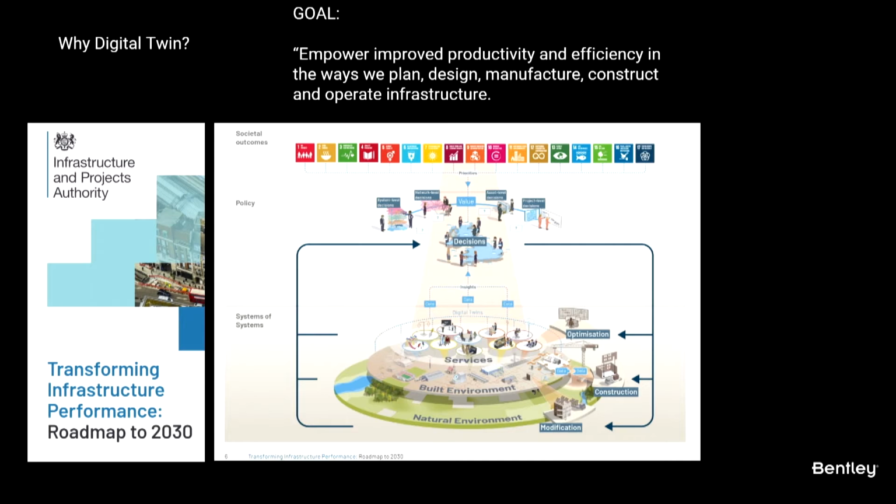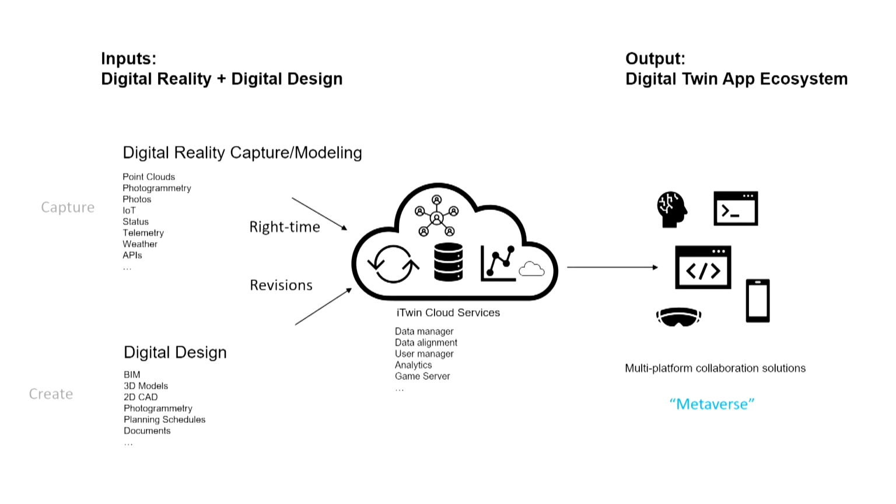It's a big ask. But it's interesting, you see this work here, a roadmap to 2030 that's been put out here in the UK. There's this idea of societal impact, sustainable development goals, reaching all the way down to the natural and built environment and operators. Very subtly, in the back there, you see this ring of digital twin. So there's definitely awareness at the government level that the digital twin is going to play a role in solving this problem. And a digital twin is not a product, I would say. It's a bit like BIM. There's no single product that solves that.